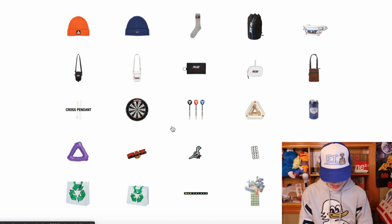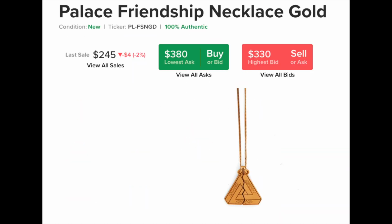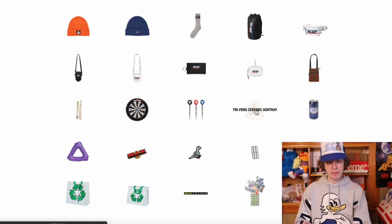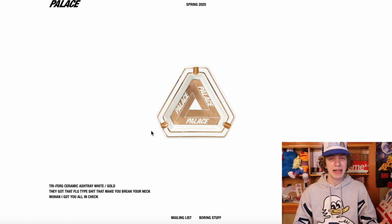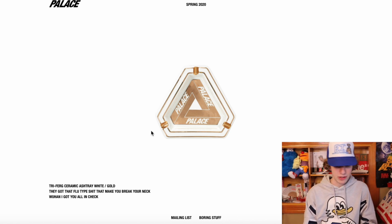Also, let's take a look at this. Kind of cool. It's not the worst. They've done way better pendants, like the friendship one. Oh my god, but I low-key don't like that really. Again, they're picking up on the fact that people like these accessories because they've been doing ashtrays now. They keep coming out with them. The first Palace Drive-Fork ashtray that dropped went for bread. Goes for like $100, so they're making almost the same one.